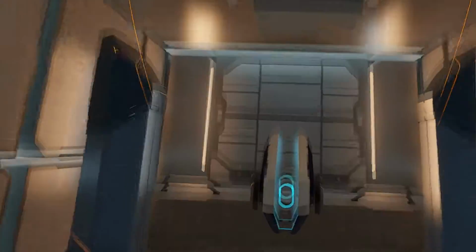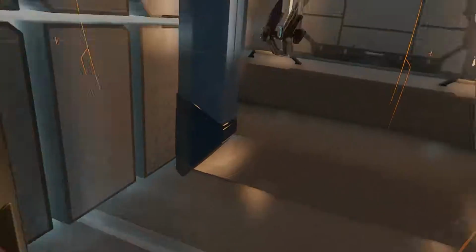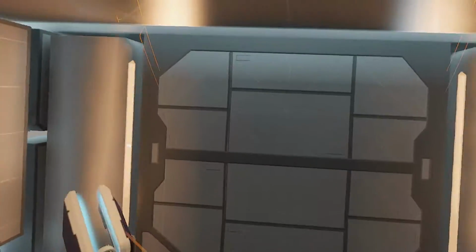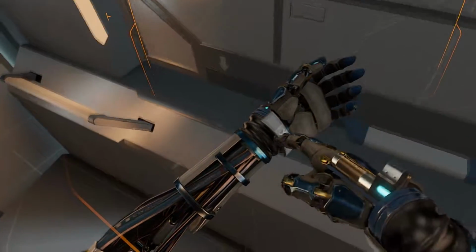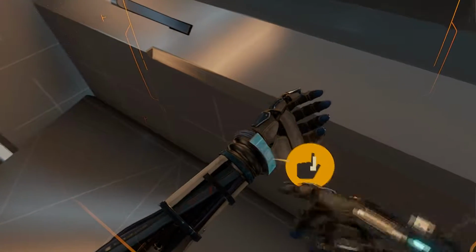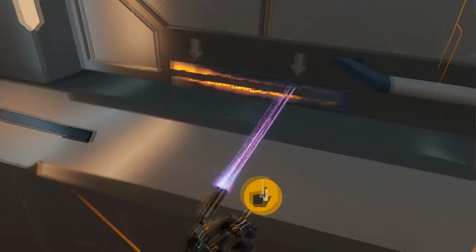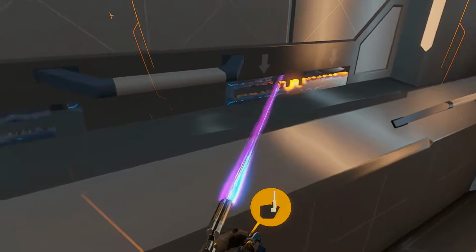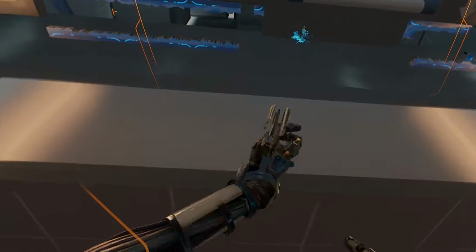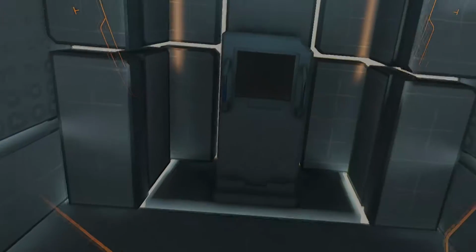Please exit the activation pod and proceed to the door ahead. Activate your reactive cutter by pressing the glowing touch point on the underside of your wrist. Highlighting cuttable surface. Use the reactive cutter to cut through the highlighted brackets. Cutter functionality test complete. Lift open the door to proceed.